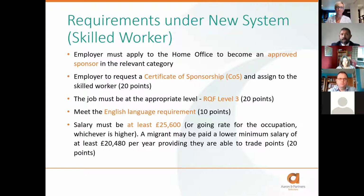So I think the government acknowledged that there are what they class as lower skilled jobs that will now need to be fulfilled by migrants from overseas. And then the 10 points are for English language requirements. Now, the English language requirement can be met through 3 ways. Either you pass an approved test, or if you have a relevant qualification, which may be acceptable, then you don't need to do the test.